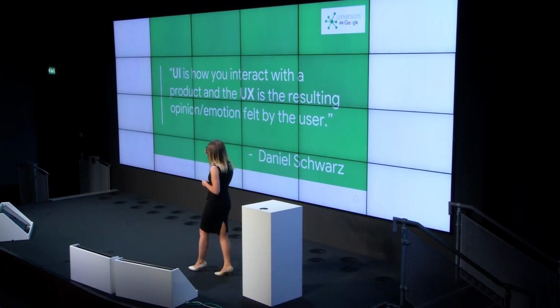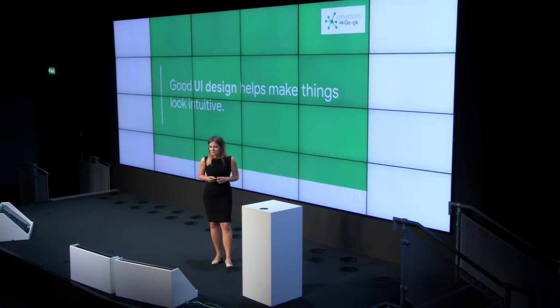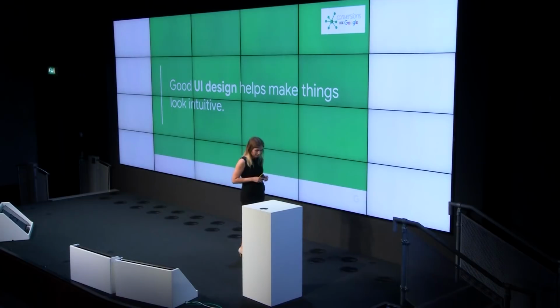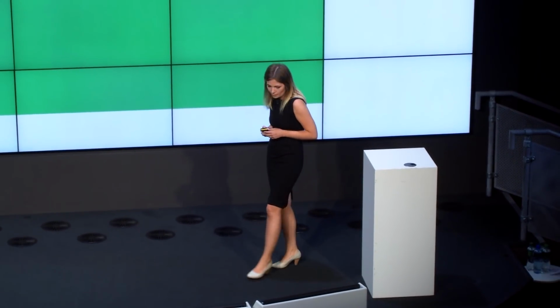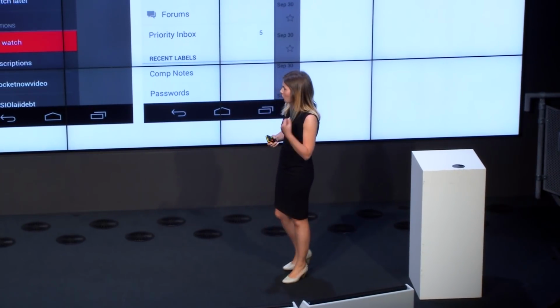Let's take first the UI part, the visual. As a UX and an SEO consultant, I can confirm that the visual design still matters. It is still very, very important. Good visual design helps make things look intuitive and obvious. It's going to help people recognize things and understand how they can interact with the content. And I'm just going to give you some examples of our own products.